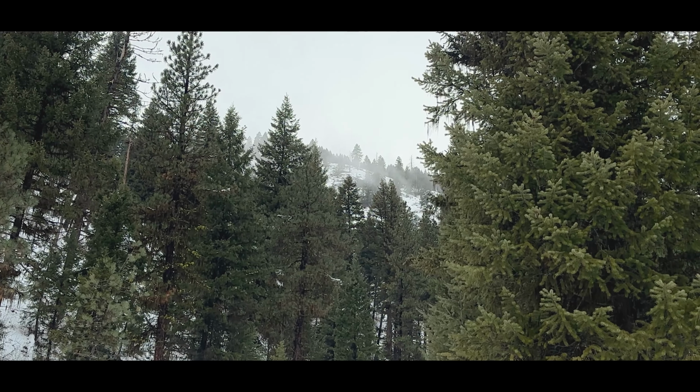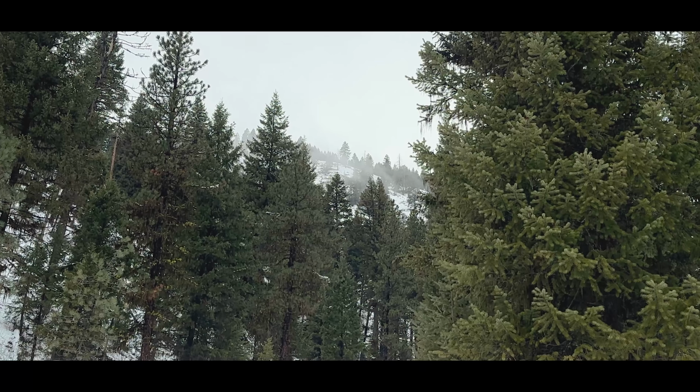Closely, you can actually see the steam from the hot springs. So we're getting close.